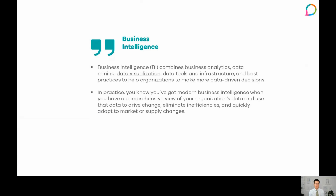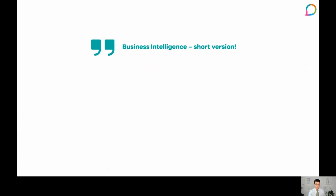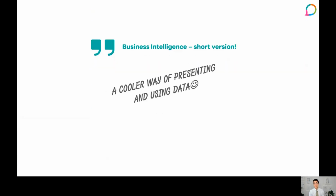So, with a good business intelligence tool, organizations can gain new insights on data and change. It will help make sense of the data and you can discover patterns. Thus, it makes it easier to form strategies to align with the markets. And in a time like this, with uncertainty of COVID-19, business intelligence with the right use of data and analysis make organizations gain flexibility, agility, and awareness. This is the time to move from reactivity to preactivity. Or, if you're not a fan of the fancy version of it, you could always say that business intelligence is a cooler way of presenting and using data.